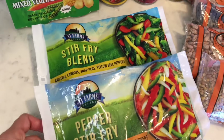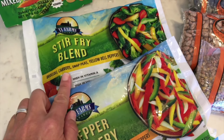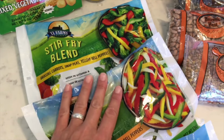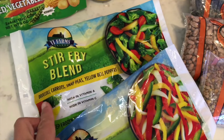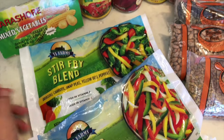And then this other frozen mix is also great. It has broccoli in it, which is a cruciferous vegetable. Then it also has carrots, snap peas, which are a legume, and yellow bell peppers. So in just one bag, you can get a ton of vitamin C and a lot of vitamin A, as well as your cruciferous vegetables, legumes, and vegetables. So this is actually a really nice mix as well.